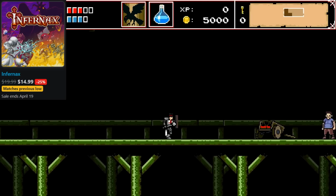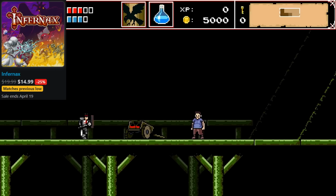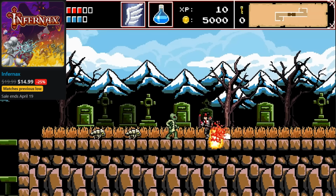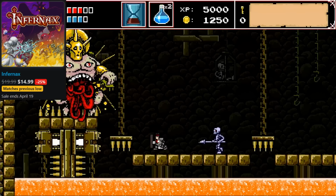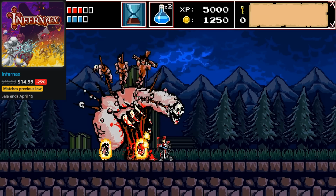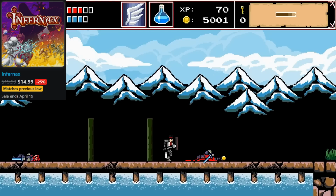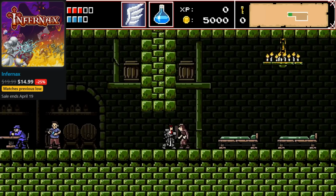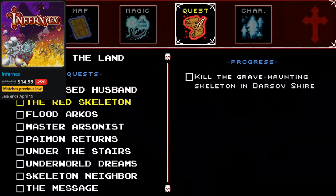And finally, we have Infernax, which is 25% off, bringing it down to $14.99, matching its previous low. This is maybe one of the biggest hidden gems from 2022. I totally sat on this, and I did not play it until just a few months ago, and I was completely floored by how great it is. I love Metroidvania games, but it's funny, I'm not super into Metroid and I'm not super into Castlevania. So a lot of times I avoid the games that look super like those games. And this is very much inspired by Castlevania, as I'm sure you can see.